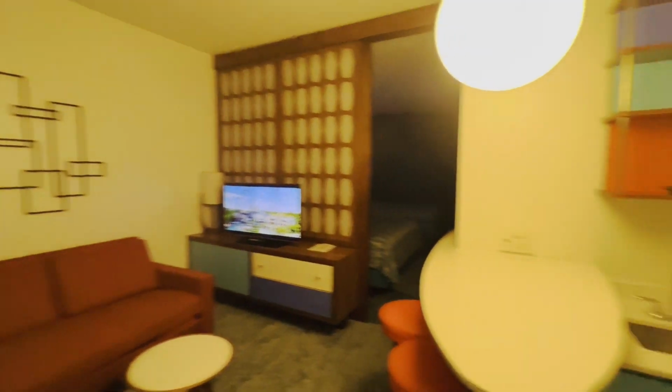So this is one of the pools. Room 310. I don't know where the lights are. Here they are. There we go.